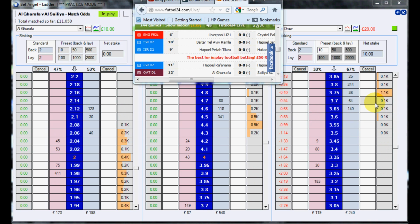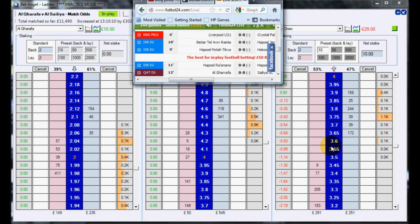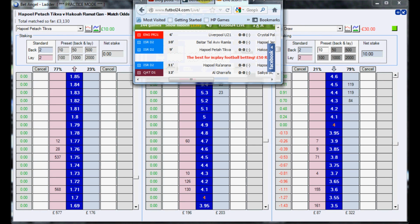Just doing a price check. After 12 minutes on the Al Gharafa game, the draw is about between 3.45 and 3.65, and we started at 3.9 on that one. So going quite quickly there. This game here, Hapoel Rana, let's have a look at that. That's 11 minutes in and hasn't really changed at all. If anything, is that going up? Let's have a look, see if we can spot a price trade.